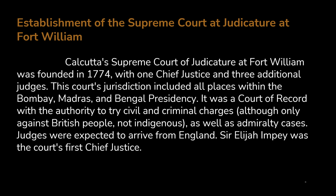Establishment of the Supreme Court of Judicature at Fort William. The Calcutta Supreme Court of Judicature at Fort William was founded in 1774, with one Chief Justice and three additional judges. This court's jurisdiction included all places within the Bombay, Madras, and Bengal Presidency. It was a court of record with the authority to try civil and criminal charges, although only against British people, not indigenous people, as well as admiralty cases. Judges were expected to arrive from England. Sir Elijah Impey was the court's first Chief Justice.